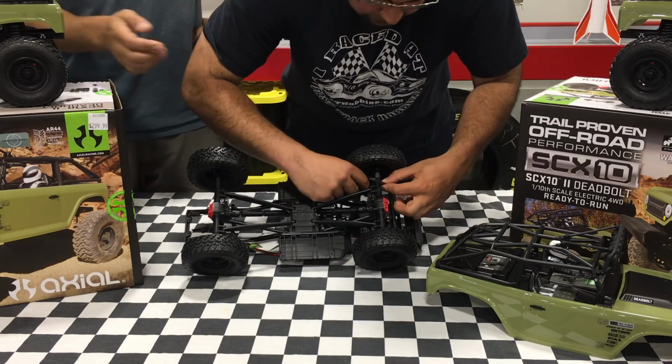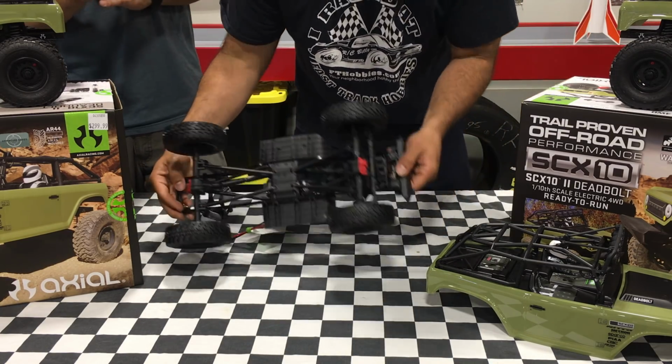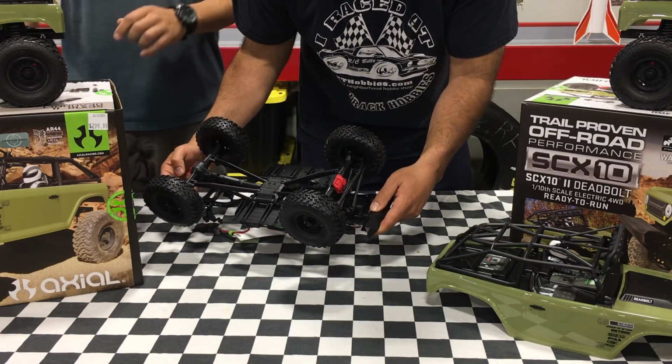Standing out to me only right now, it's only metal links so far, and the Panhard steering up in the front. It's some metal, but it's still close for saving $100, I'll tell you that much.